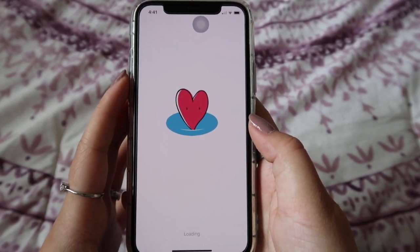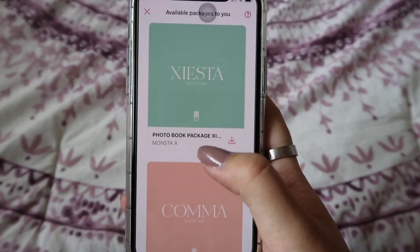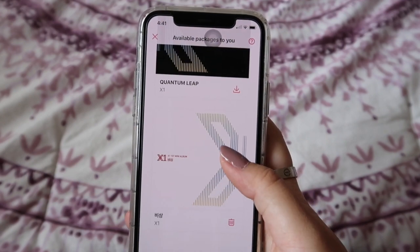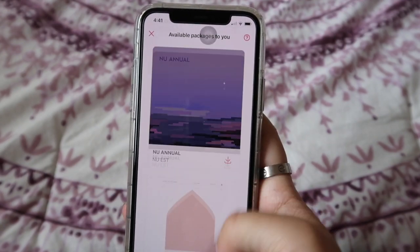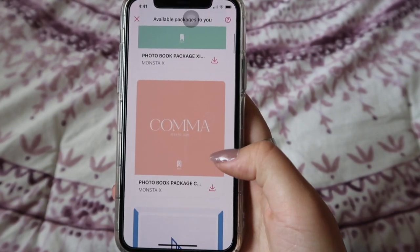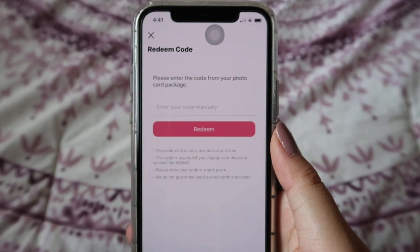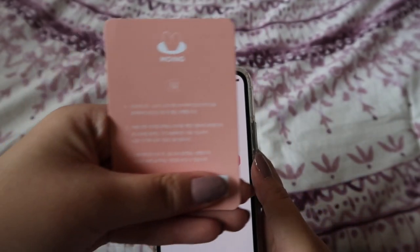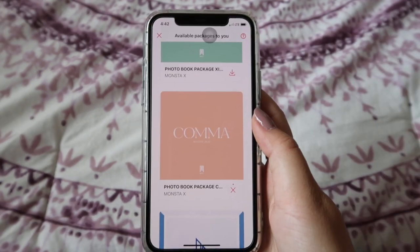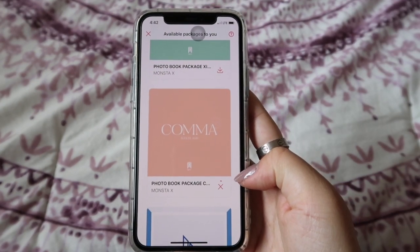And X1's AR cards also used MOING as well. So you go to the download folder and there's available items or photobooks and stuff that use MOING as well. So you'll just click download. Since this is for comma, I'm gonna click download, and then it says that there's a code which is on this card that you receive in the album, so let me redeem my code. Okay, so once you finish entering your code, it'll start downloading, so it's downloading here now.